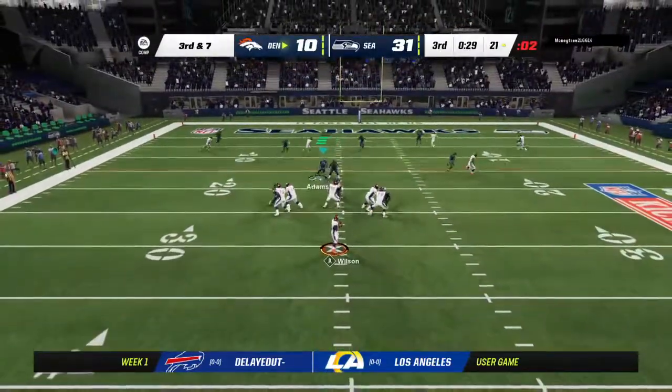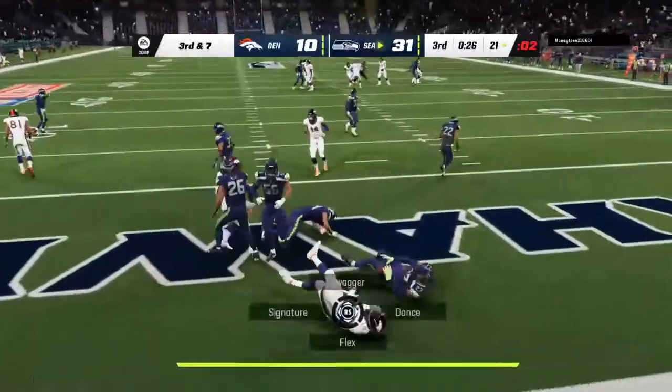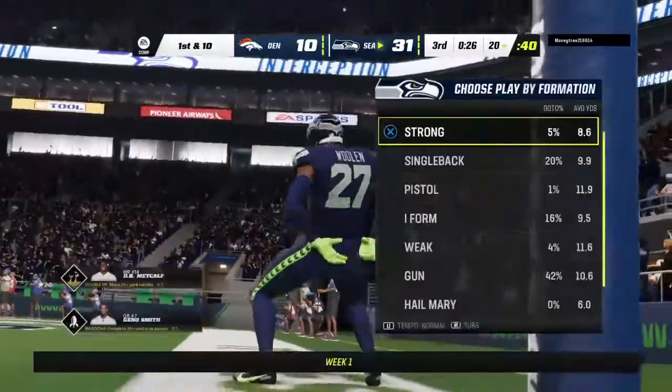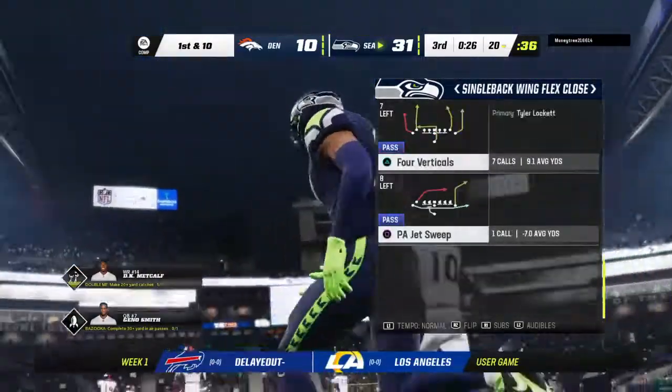Here's Wilson. And it'll be intercepted. Tariq Woolen picks it, and the Seahawks are going to take possession here. It's a touchback, and they'll take over at the 20-yard line.